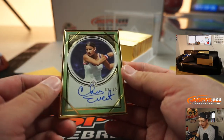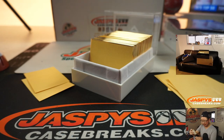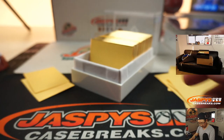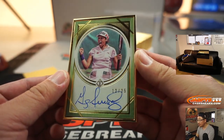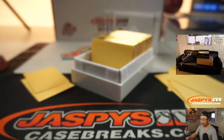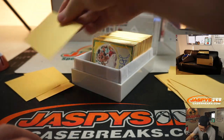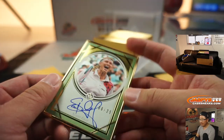Then we got Chris Evert, 5 out of 25. Nice Chris Evert. I'm pretty sure she does a lot of commentary, TV commentary for the ESPN broadcasts. Then we got Gigi Fernandez, 12 out of 25. Then we've got Steffi Graf, 6 out of 25.